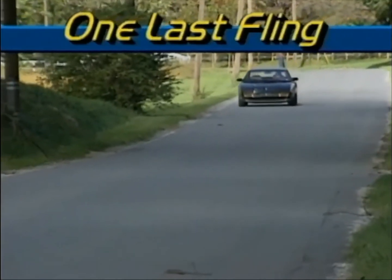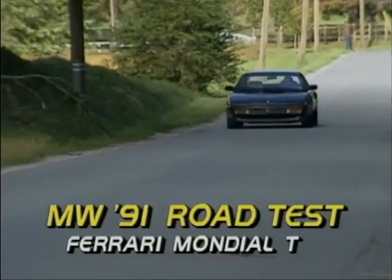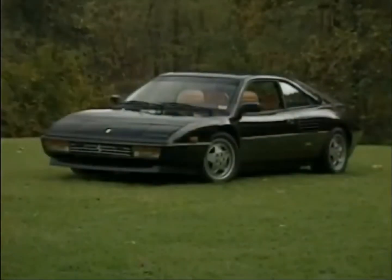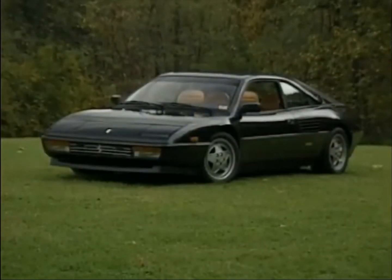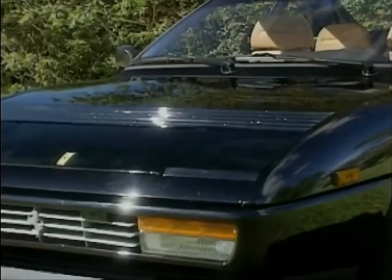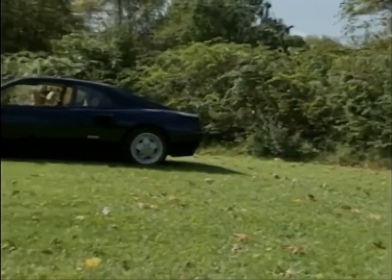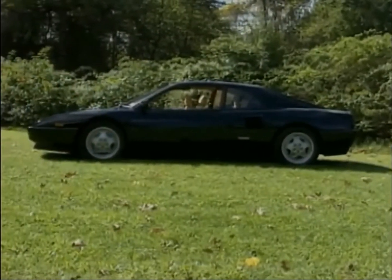The styling of the Ferrari Mondial Coupe, indeed of most Ferraris, is best described as timeless. The Pininfarina penned lines still look fresh after 11 years and have influenced the design of sports cars from Detroit to Tokyo. The latest variation to wear the Mondial name is designated the T.